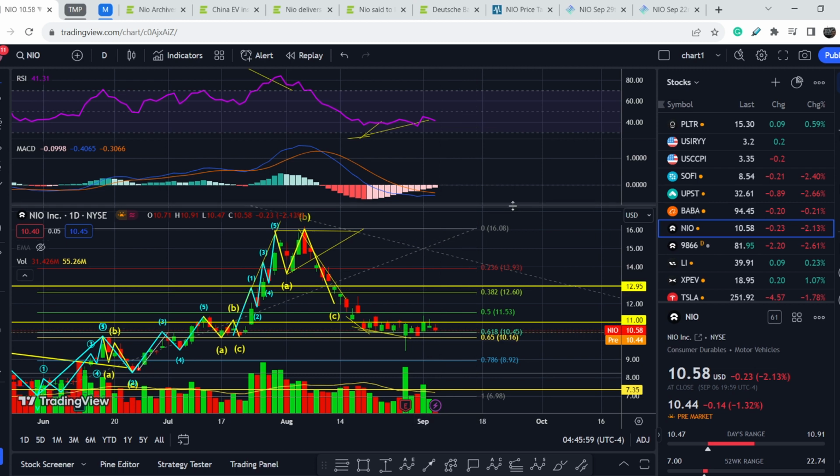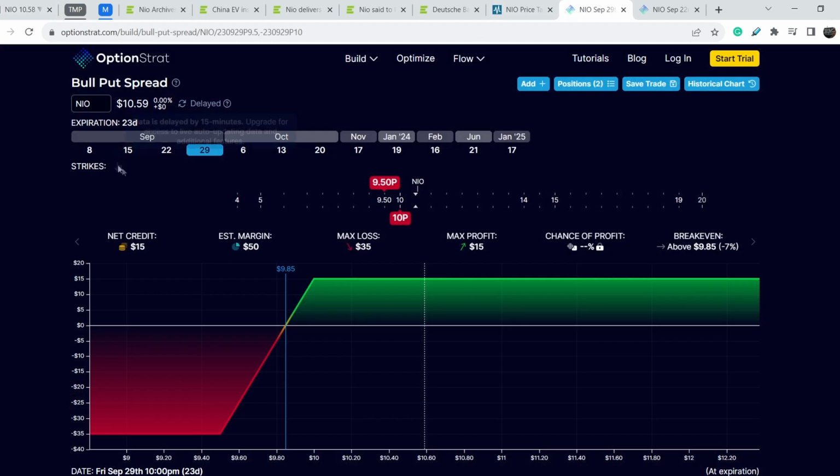But also you can use some advanced option strategies. The first strategy is a bull put spread, and in this strategy you have to sell a put at, let's say, the $10 mark, and you have to buy a put at the $9.5 mark, which gives you a gap of 7% to the downside. And despite this potential movement below the $10 mark, you will still be profitable with this position.